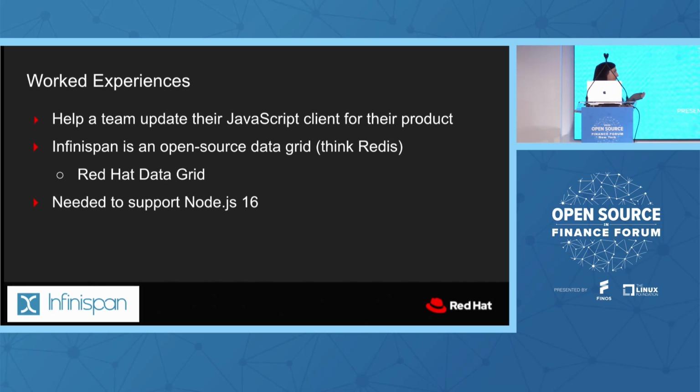And the project was called Infinispan. It's an open source data grid. Think of it as a Redis kind of equivalent. It backs the product Red Hat Data Grid if you're a Red Hat customer. And they needed to support Node 16.